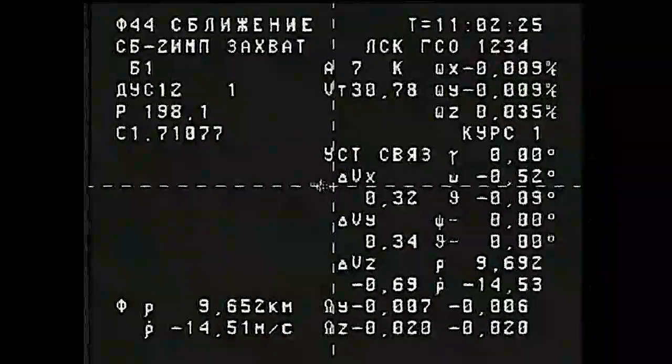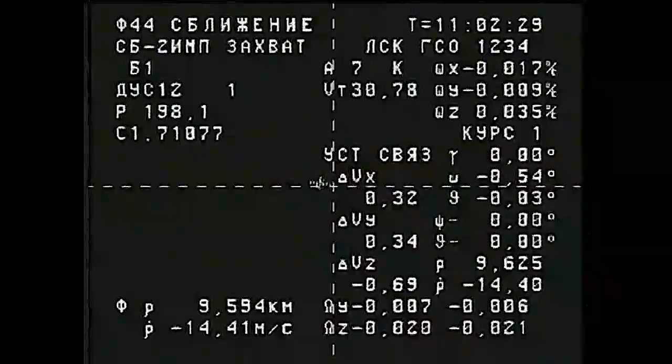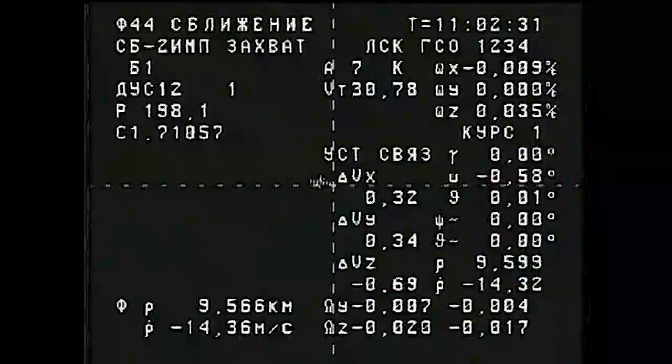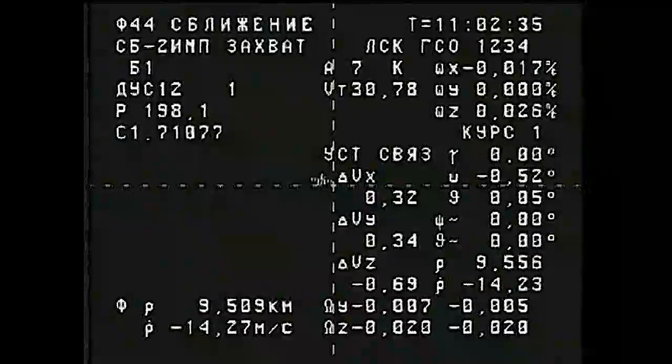You're currently seeing live views from the Progress vehicle as it locks in on the International Space Station. In your lower left corner, you see the range and rate that Progress is closing in on the International Space Station.